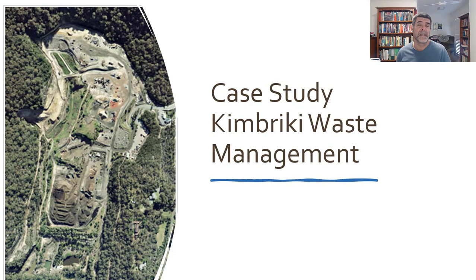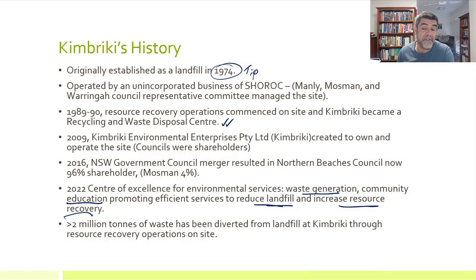Today, when we talk about the Kimbriki site, we're talking about a centre of excellence for environmental services. This is waste generation, community education, efficiency, around reducing the amount of landfill and also a massive increase in resource recovery. So there are a number of things that Kimbriki has been specifically targeting in the last few years in order to try and address some of these really important issues around waste management. Less than 2 million tonnes of waste has been diverted from landfill at Kimbriki through the resource recovery operations on site, and this of course continues to increase, and probably by the time I talk to you it'll now be over 2 million tonnes of waste. And this is the important thing about creating a demand for waste, because anything that is going away from the landfill reduces the amount that we put into landfill.